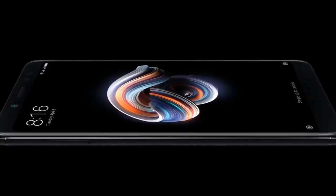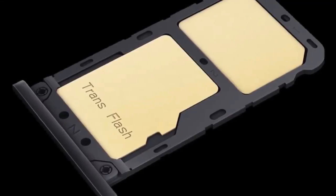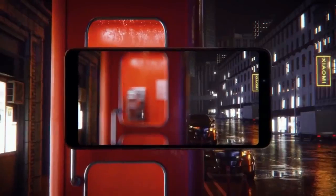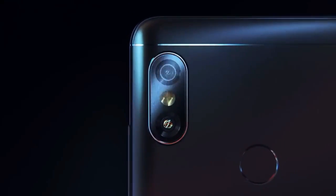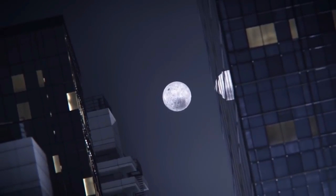The dual-camera setup, found on the backside of the Redmi Note 5, features an f/2.2 aperture 12-megapixel Sony IMX486 sensor, and a secondary 5-megapixel sensor for capturing depth information. Since it is driven by an AI-based deep learning algorithm, it can accurately detect edges for capturing marvelous portrait shots.